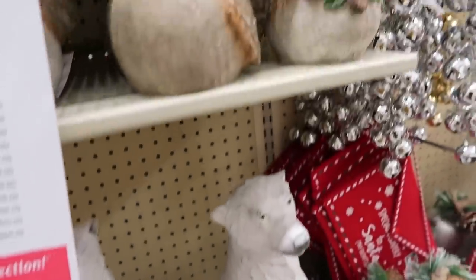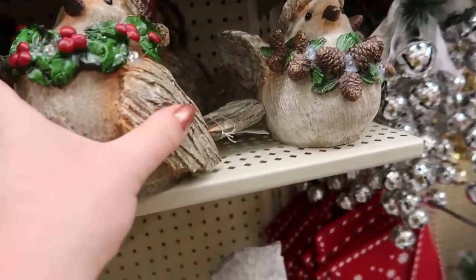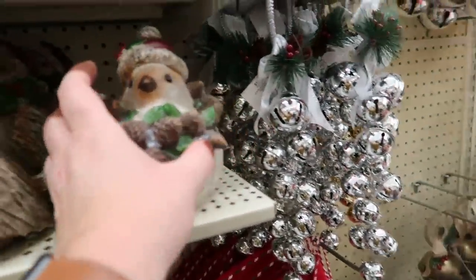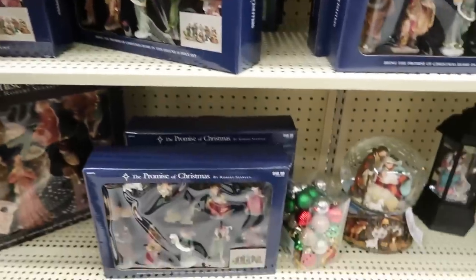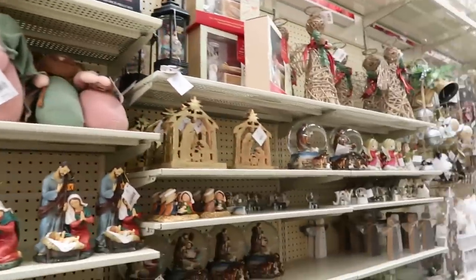Lots of nice little polar bears. Oh, and look at the little sweetie birds. Look at the mom. They are sweet. Little mom and her babies. The mom. Yeah, lots of little sweet nativities. I think I got us a fresh nativity last year. So we will get all of that out.